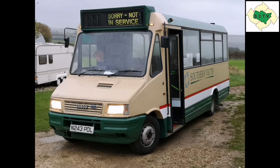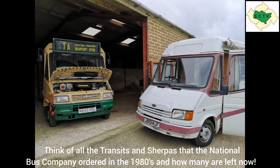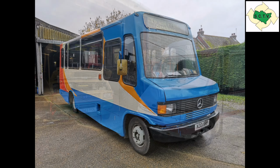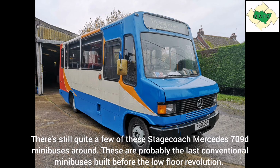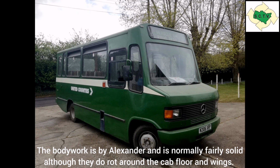Now, before you lynch me for suggesting that you preserve a minibus, these little things fought on the front line during deregulation. With these, bus companies could increase frequency on bus routes and serve areas that big buses just couldn't get into. The humble minibus has played a huge part in the more modern bus industry. These little gems can be very easy and cheaper to maintain than their big bus companions, and therefore would make a great entry level into bus preservation. Parts tend to be quite easy to get for these, depending on what make and model you go for.